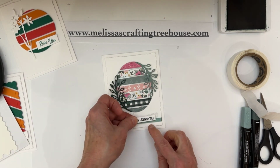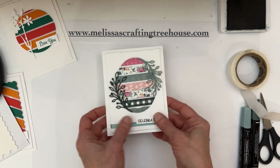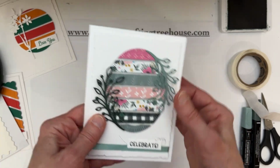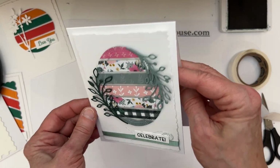So, let's get it in there. All right, we're gonna call that done. You need the decal die, yeah. Yes, it's a fun one. Okay, so there we go.